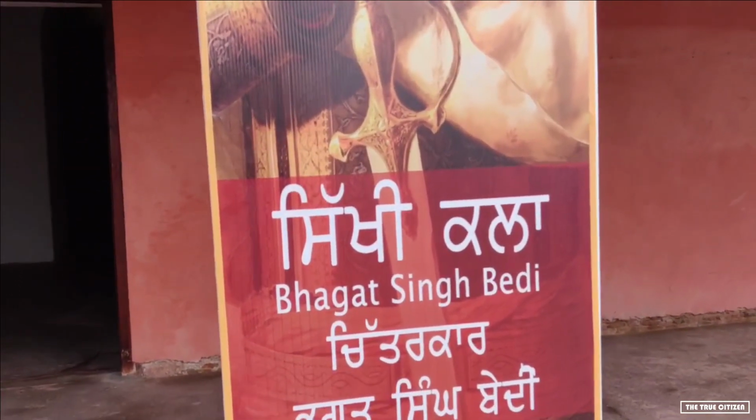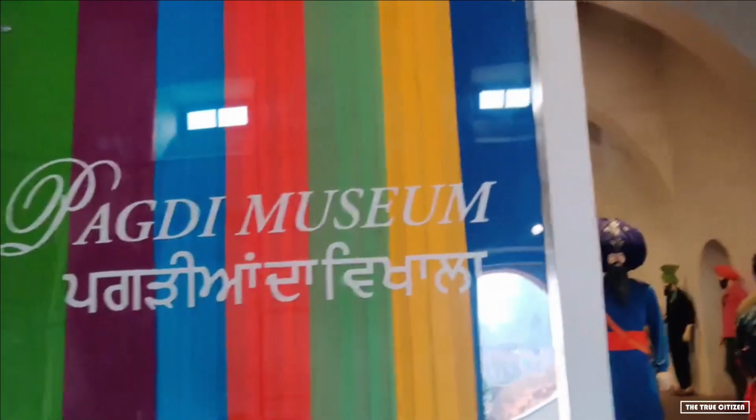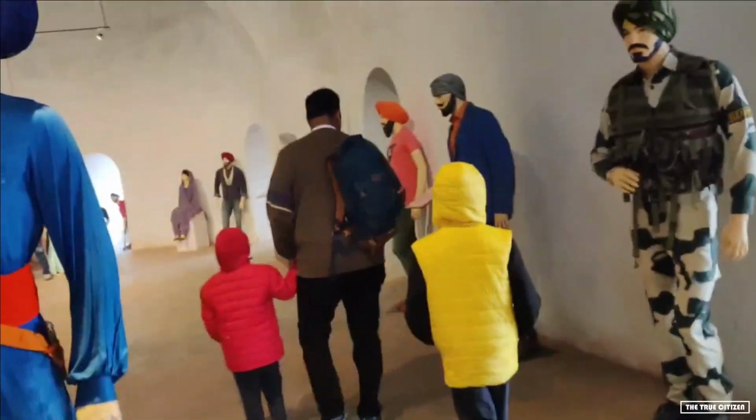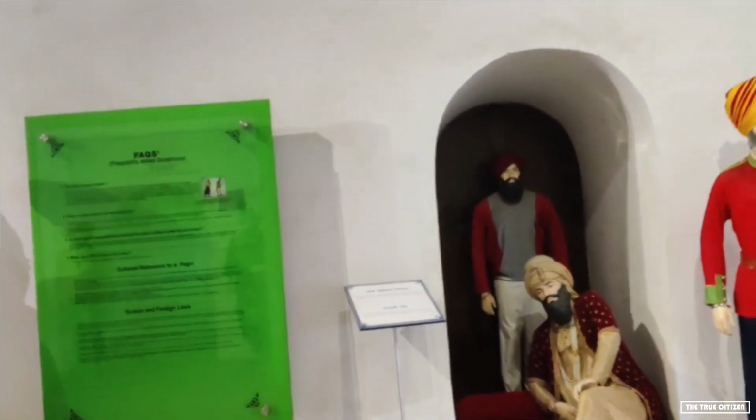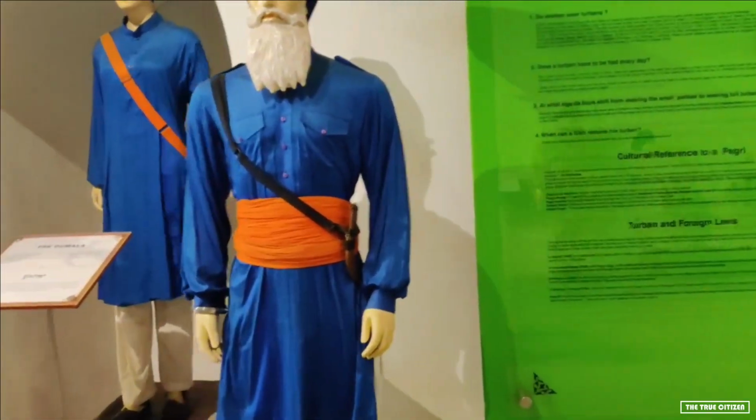Says Bhagat Singh. And here we have the Pagdi Museum. Various kinds of pagdis, the way they used to be tied, are being shown here in its traditional regalia. See that. This much more modern time camouflage soldier. All kinds of turbans, as you see, different kinds from different time and period. That probably is a Nihang, as we call them, the warriors, the protectors of the Golden Temple.